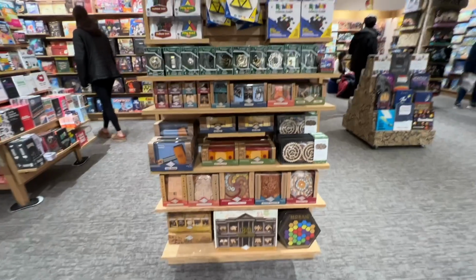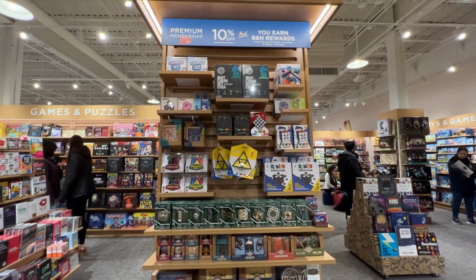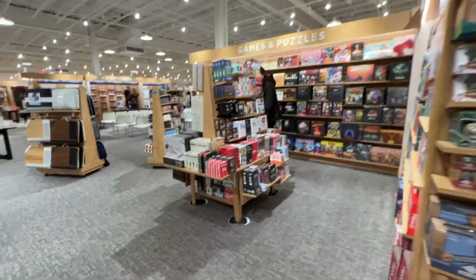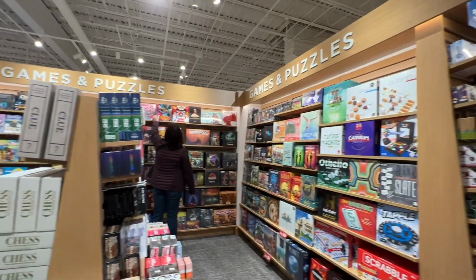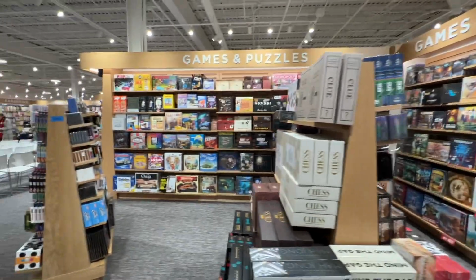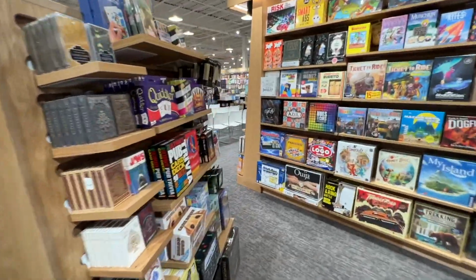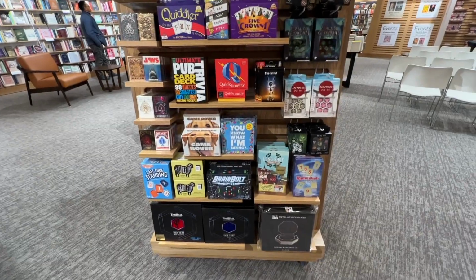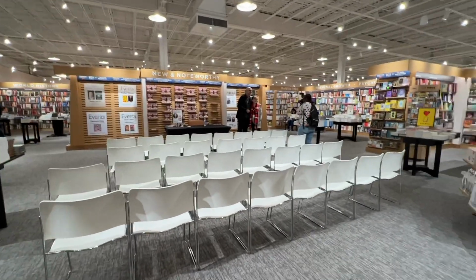Again, I think it's just a really nice flow from category to category, and there's more gift items or games and puzzles, and that's the next section that it flows into. It goes from toys and games to games and puzzles. Lots of really cool games to look at and to choose from. And they also have plenty of card games. I think this store definitely has more toys, games, and puzzles than the last Barnes & Noble in Paramus.